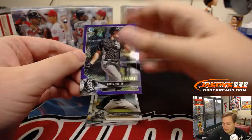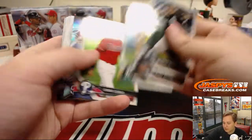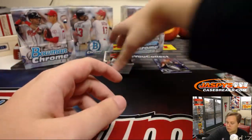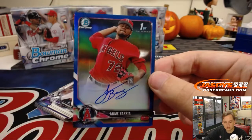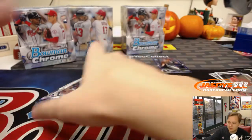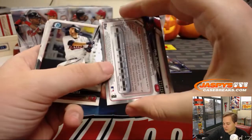We got Gavin Sheets, numbered 12 out of 655 for the White Sox. So I'm sure a lot of people who see us on eBay remember us doing eBay breaks a few years ago. We got a blue refractor auto. Nice. For the Angels. This guy had a pretty good year. Jamie Barria, 127 out of 150. Nice one. Angels doing work in this. We got a purple Paul DeJong for the Cardinals. That one's numbered 250.